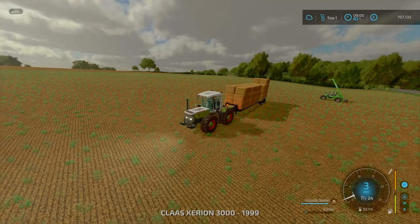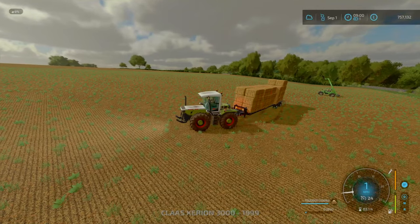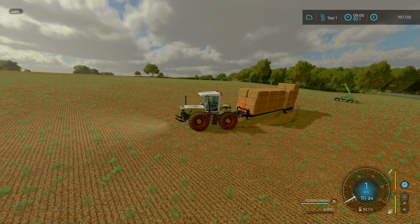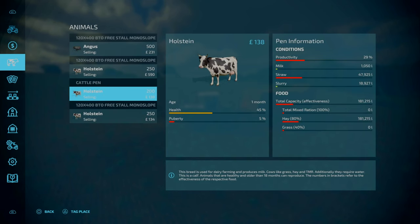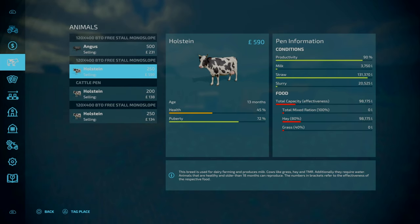We're in September now, and we have done all the baling. I see we've got our bales all wrapped up, and we've got 1.15 million liters of straw. And in terms of the hay, we got about 900,000 liters, and I gave them to the cows, and at the moment they're alright.